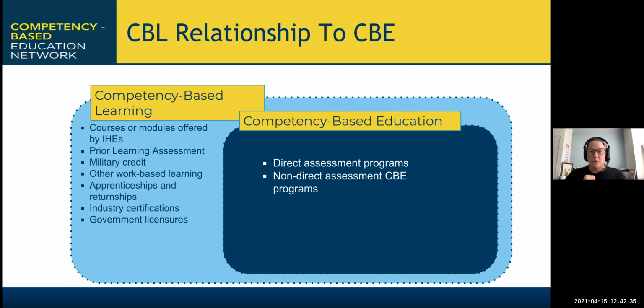There are people who can't do that whole program. Maybe if you're here and you represent a bachelor's program and your gen ed is not articulated in competency, you may only be doing your major portion in a competency-based format. That's okay. We're not going to kick you out of the movement. You're still articulating, and at some point when your gen ed folks come on board, you'll do the whole credential that way. But we typically say CBE is for that whole credential and the approach.